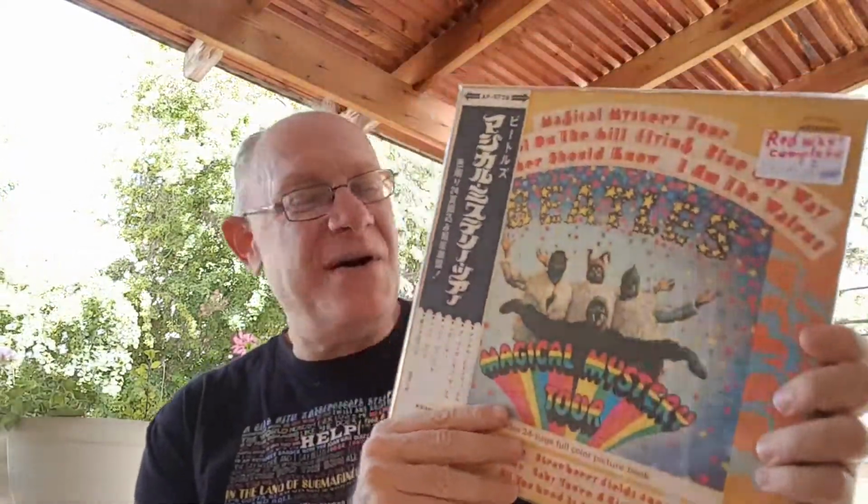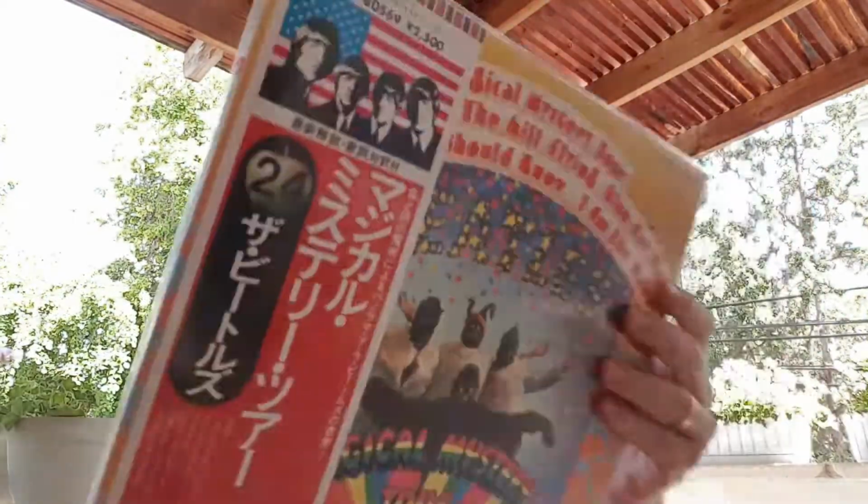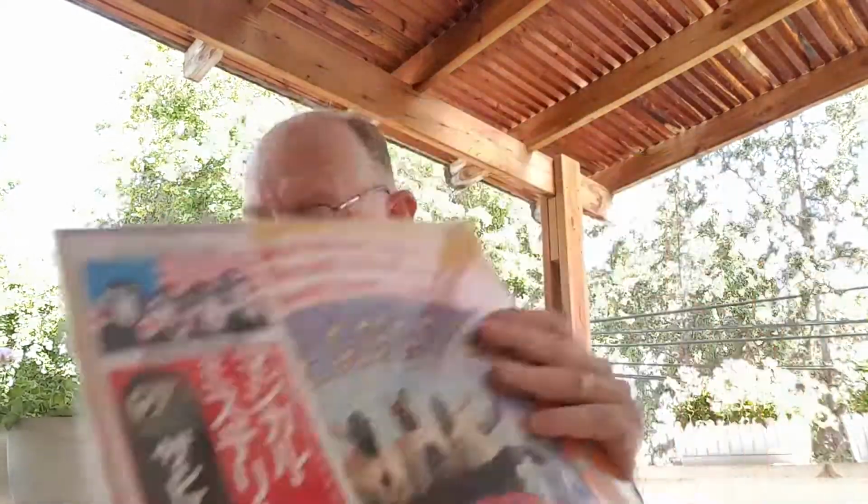Next one should be, and it is, Magical Mystery Tour, with a complete book, the same book, with an OB, red wax, it says here, and red wax, it's indeed, this time on the Apple label. This is the original Japanese repress, reissue on the Flex Series 24 this time, Apple EAS prefix.